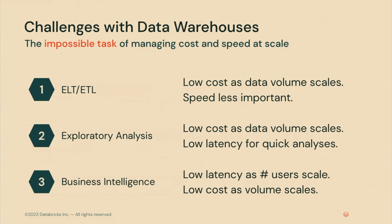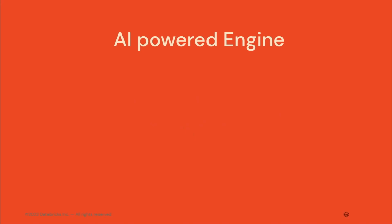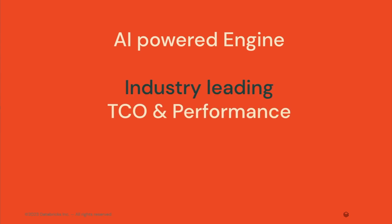And so if you went to the keynote again, we're now in a new era. And we really need to rethink how we build these data warehouse engines to get you the price performance you need across those categories without having to feel like you're turning knobs all day long to get what you need, right? So in DB SQL, we have an AI-powered engine. We've embedded our AI inside the engine in order to get industry-leading TCO and performance. TCO, by the way, is total cost of ownership, same thing as cost.